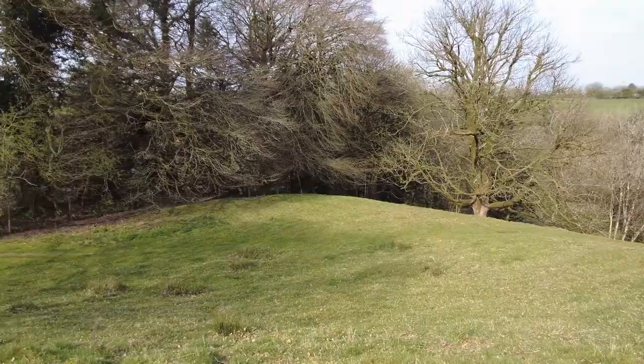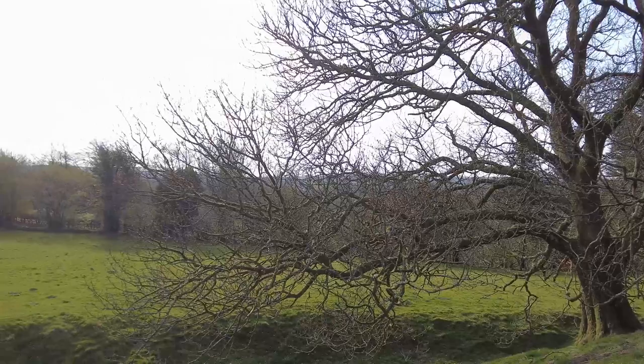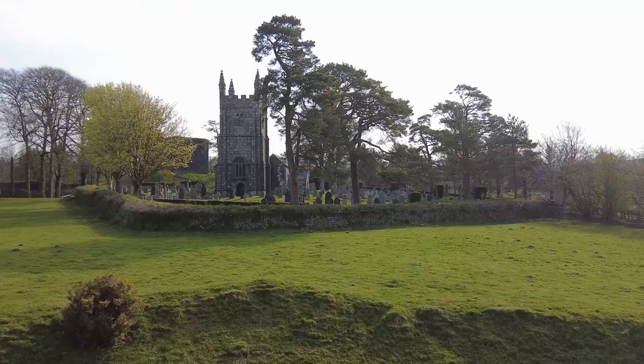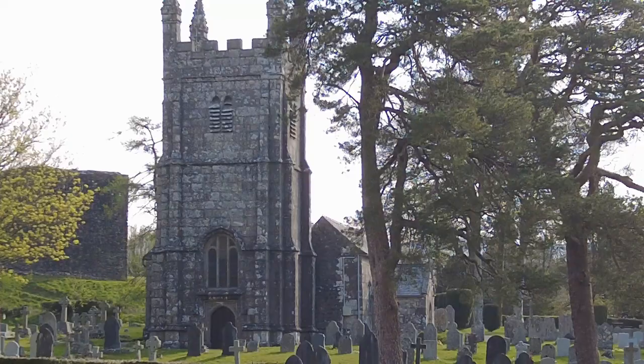It's truly wonderful. And look at this amazing tree. I wonder how long it's been there. And get a lovely view of the marvellous St. Petroc Church, which I've been in, and you can see the tower just beyond it. It really is lovely.